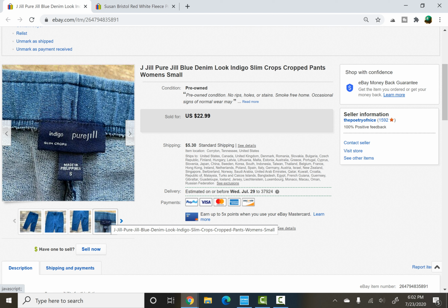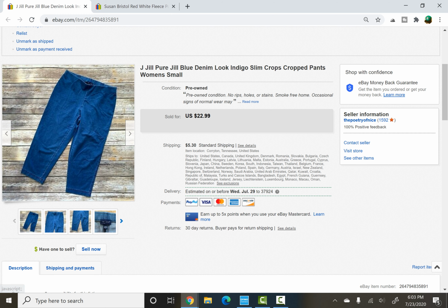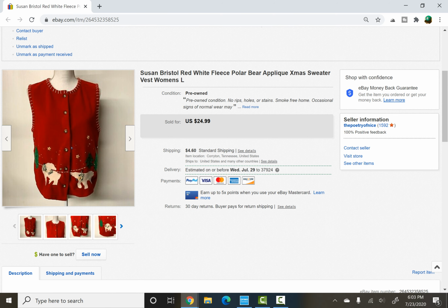I picked them up for $3 at a yard sale. Again, not long ago at all. It was a neighborhood yard sale that I went to. $3 on these, and they sold for $17.99 plus shipping in about a week of being listed. So another quick flip. And the last item this week was a Christmas sweater, Christmas in July.